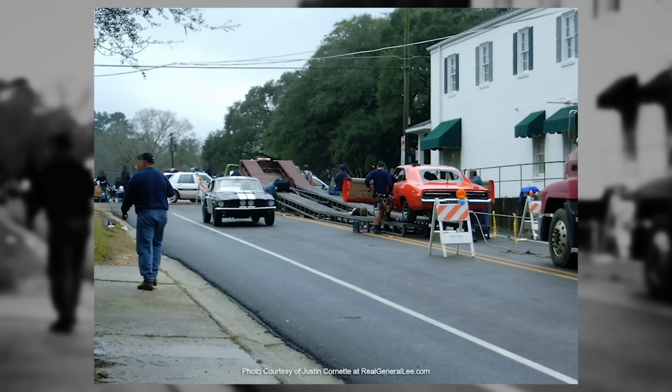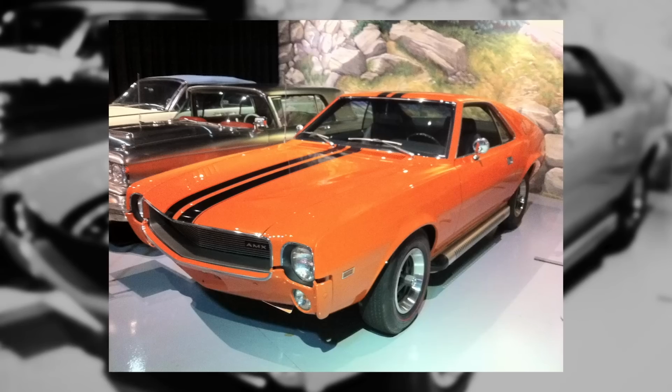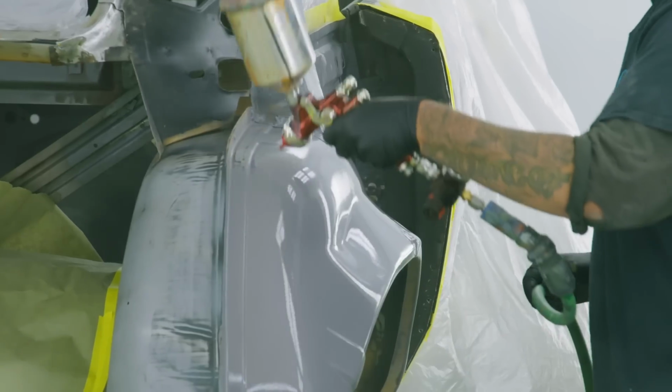They had to paint it big bad orange to make it look like it did in the TV series when it was flame red. Who came up with the big bad orange? That's an AMC color. I'm excited to paint this car because, A, it's a General Lee, B, it was actually in the movie, and it was a cool launch car.